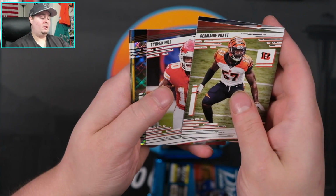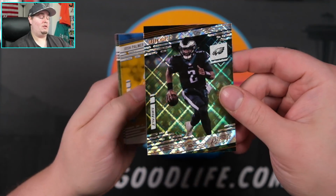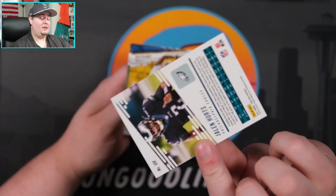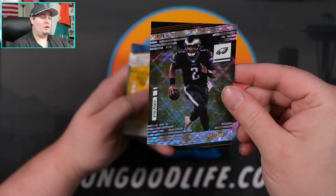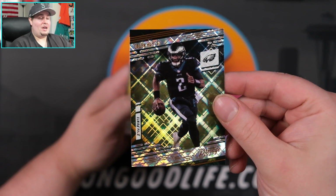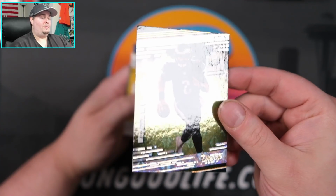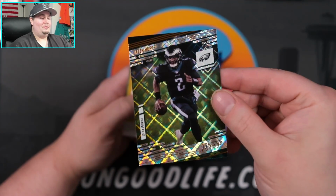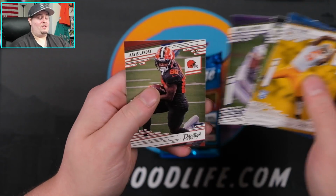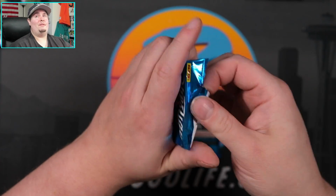Zach Cunningham, Tyreek Hill, Jalen Hurts. See, this card would be great for a Jalen Hurts collector. Not numbered, but hey, it just pops in the hand. Looks awesome. And for a few bucks, like, hey, why not? Why wouldn't you just add this card to your PC? Throw it in a top loader. Look at it every once in a while. Maybe even in like an SGC 10 or something like that. If you're a collector and you just like cool looking cards, I think Prestige Parallels are pretty awesome. And very, very affordable.